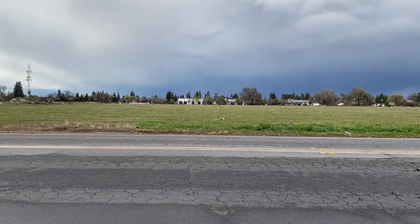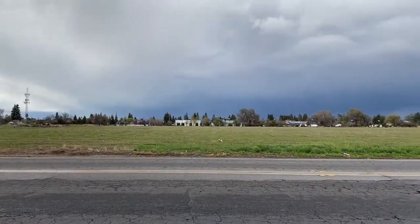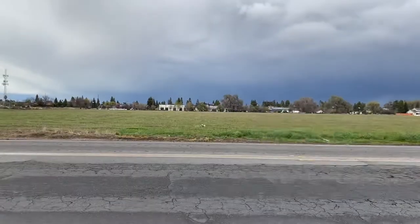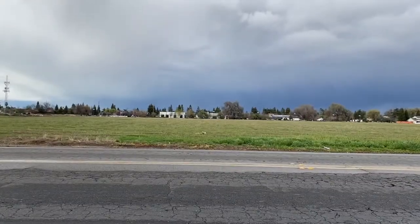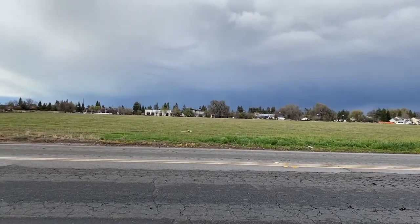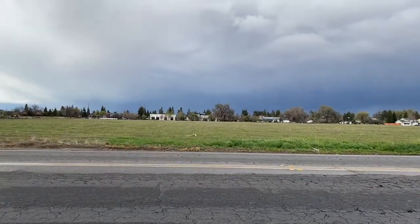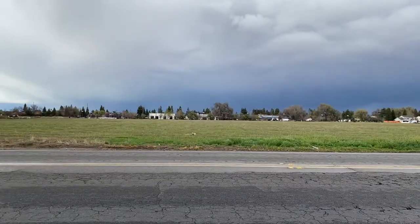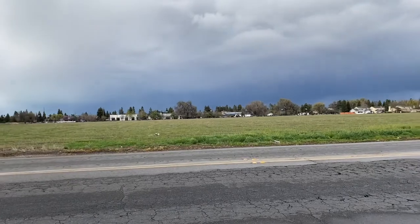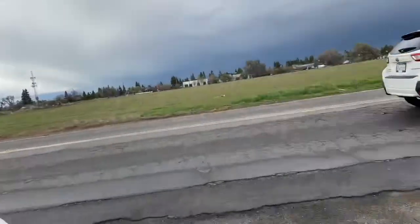All right, you want to try? Let's try one more time. Oh yeah, by the way, there's the hail core right there. God, so let there be lightning now, please, to the north. Anytime, be good. Lightning strike. Oh yeah. Oh yes! Woo!